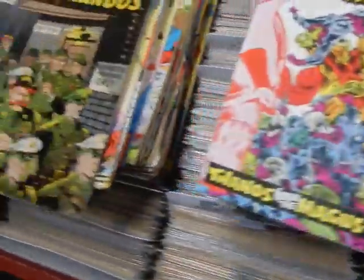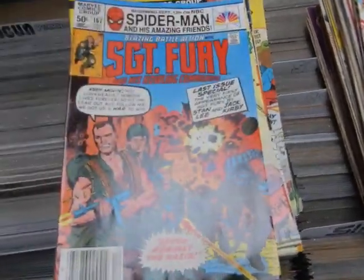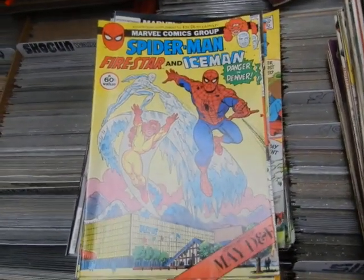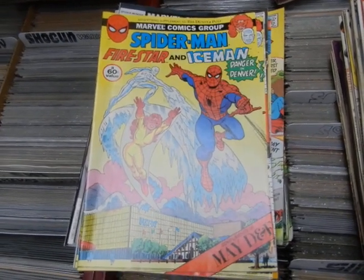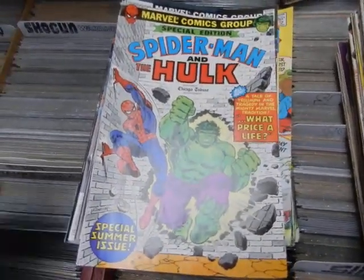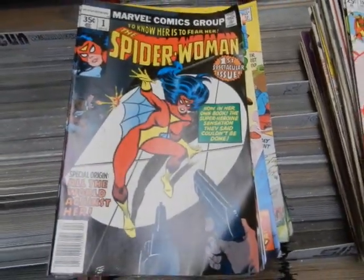Next, Sgt. Fury and His Howling Commandos 60. We've got 128, the final issue of the series, where they reprint Sgt. Fury number 1. These were giveaways: Spider-Man, Firestar, and Iceman. This might be some of their first appearances, or her first appearances, given away in a Denver newspaper. This was given away in a Chicago paper. Spider-Woman #1. I've got 2 copies of that.